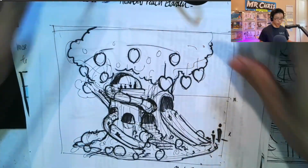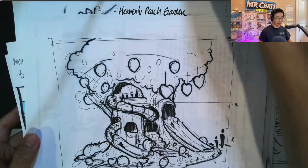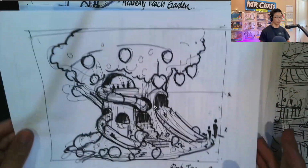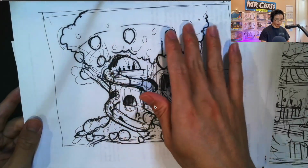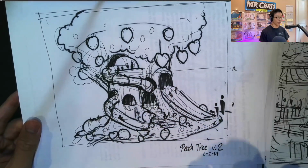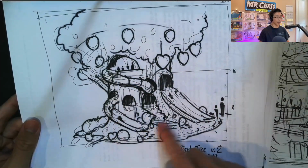I had this Sugar Rush fan art attraction idea, and they really liked that pink. So I think that's why I got chosen for this. This is an idea for a peach tree, and it's like a slide where you go up into it. I thought it was kind of cool. It's a peach tree slide playground thing for the kids.